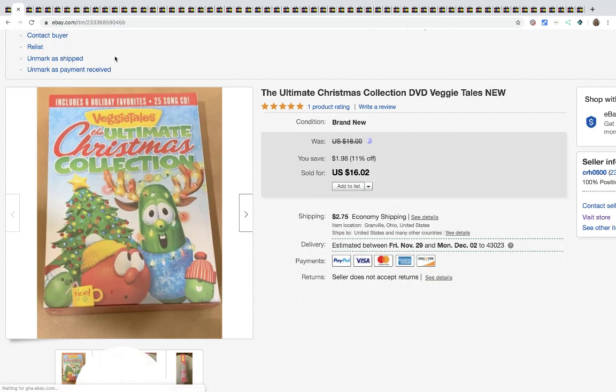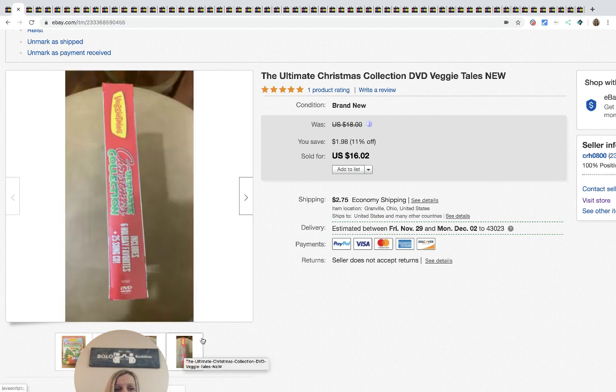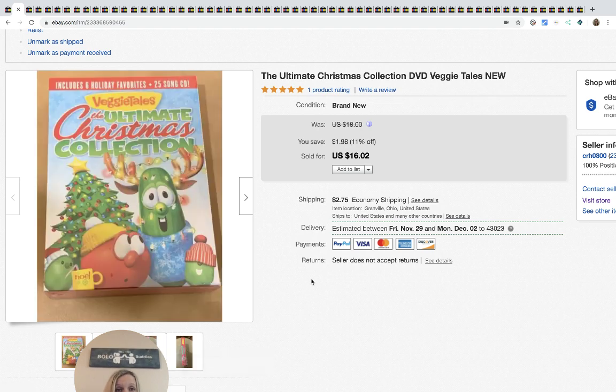The next item, the Ultimate Christmas Collection DVD. It's Veggie Tales. This is sealed. I picked this up at a garage sale for 50 cents. It sold for $16.02 plus shipping. It is a double disc. I do very well with Veggie Tales.